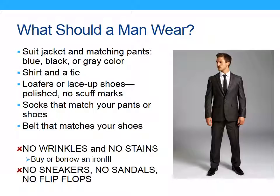So, what should a man wear? A suit jacket with matching pants, blue, black, or a gray color. If you don't have a suit, get dark colored pants and a matching jacket of some sort, and put together a casual but professional looking outfit. Shirt and tie, loafers or lace-up shoes that are polished, no scuff marks, socks that match your pants or your shoes. Don't walk in wearing black pants and white socks. It looks ridiculous. A belt that matches your shoes.